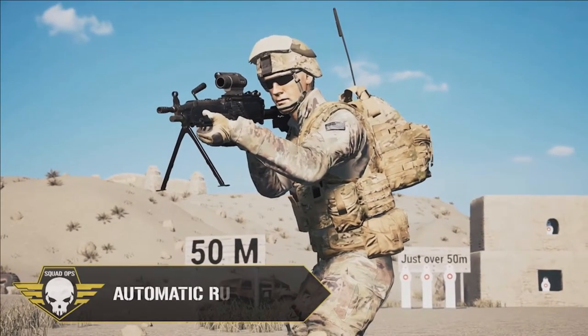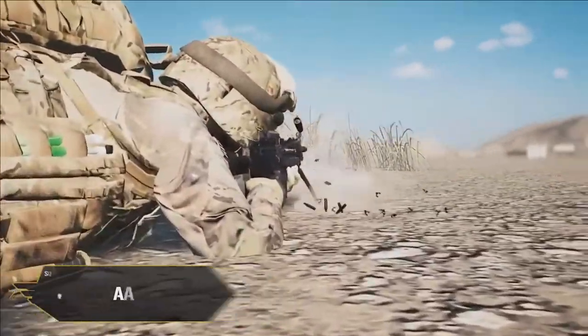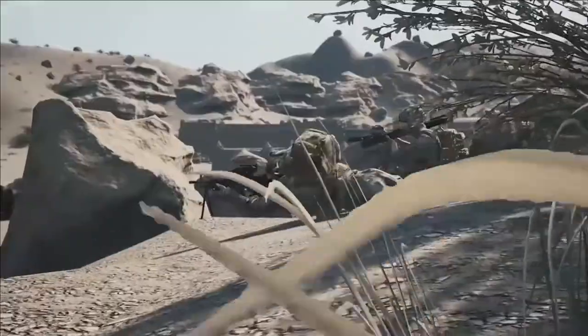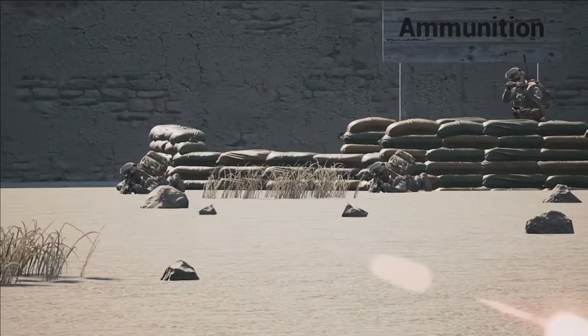The automatic rifleman. The automatic rifleman is the foundation of a fire team and or squad. The job of the automatic rifleman is to deliver a high volume of prolonged, effective, suppressing fire on enemy positions to allow the maneuver of friendly units during offensive operations and the repelling of enemy attacks in defensive operations.